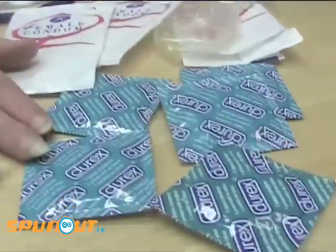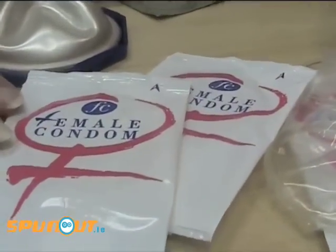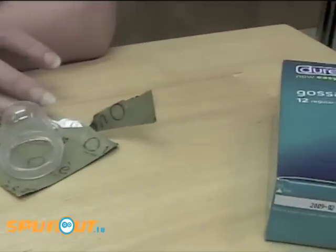On the barrier method side, we have things like male condoms, female condoms, diaphragms, and caps. If you are using contraception, just a few other handy hints.